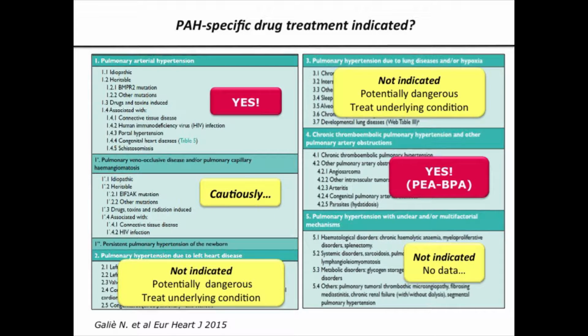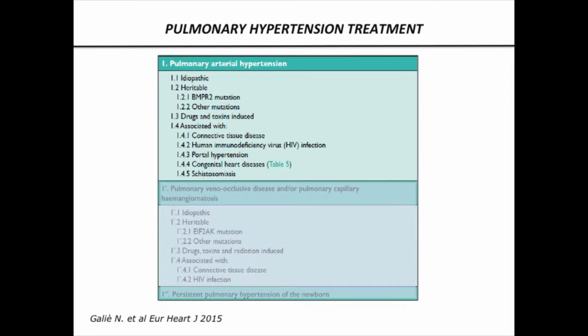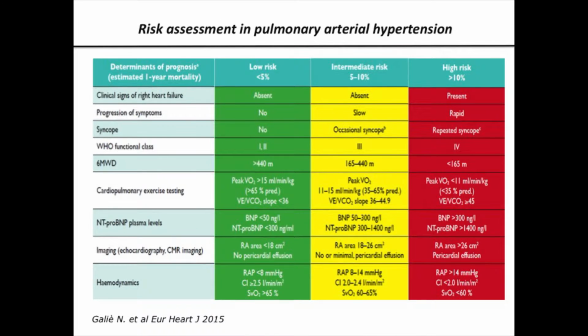However, in group 1 prime, the veno-occlusive disease, we can still use these drugs, but with a lot of caution. These drugs so far are not indicated in group 2 and group 3, and they could be harmful as well. And in group 5, they are not even indicated because there is no data. So we need to keep that in context when we look at treatment for pulmonary arterial hypertension. So again, I'm emphasizing that the talk today will be to a great extent on the group 1 pulmonary arterial hypertension group.